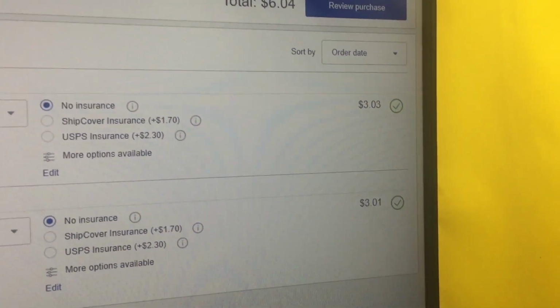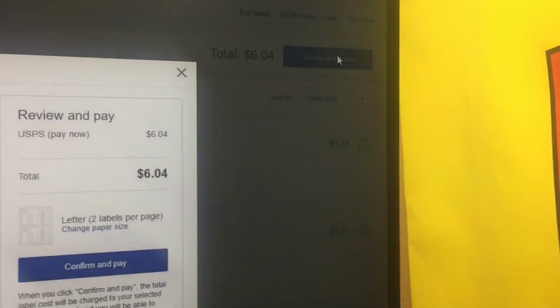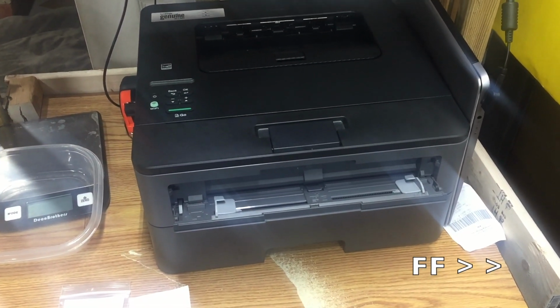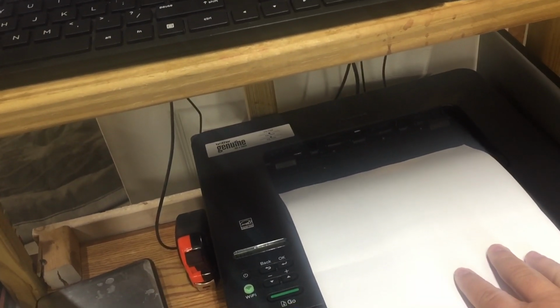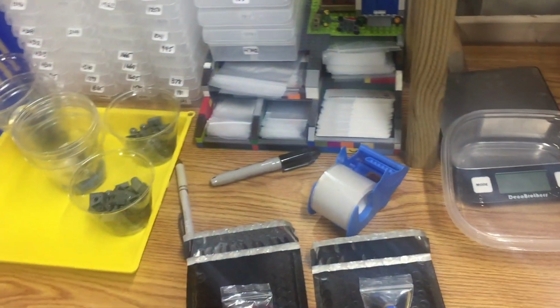What I love about eBay is it's all priced out and everything. It knows the weights, it knows what packages, because we put that in when you make the listing. You review the purchase, you confirm and pay. Then you print labels, and it pops up with the print screen. What I like is both labels are on one page. So you hit print, so you don't have to worry about anything else. And it starts printing. I have both labels, and now I can cut those out, put those on those envelopes, seal them up. They're done. The whole order's done.